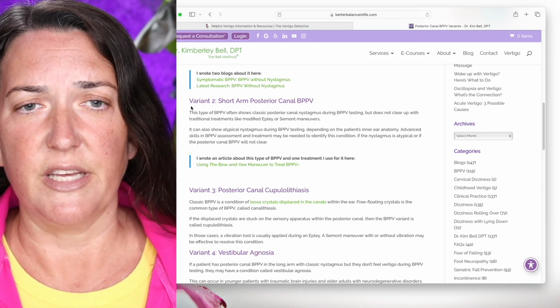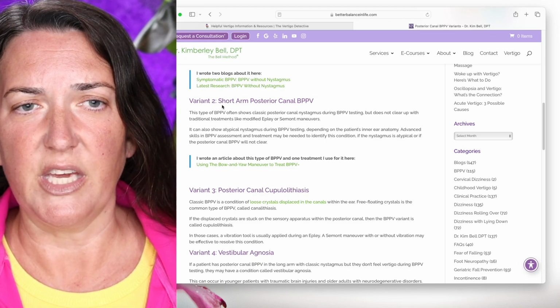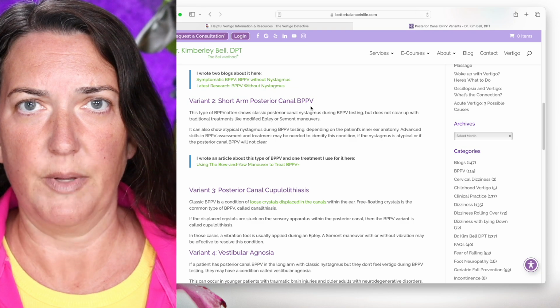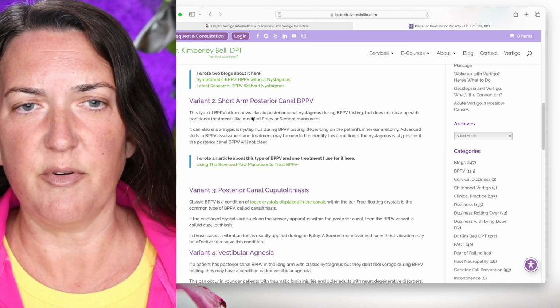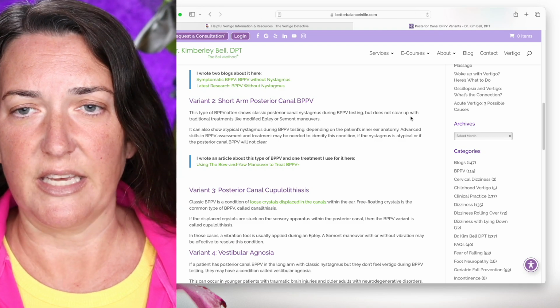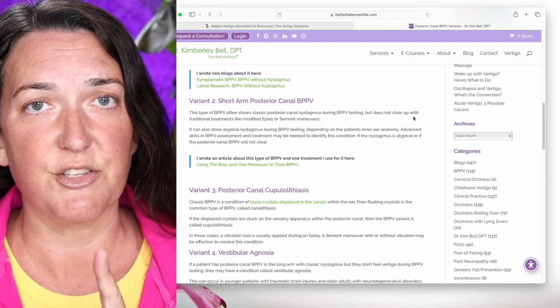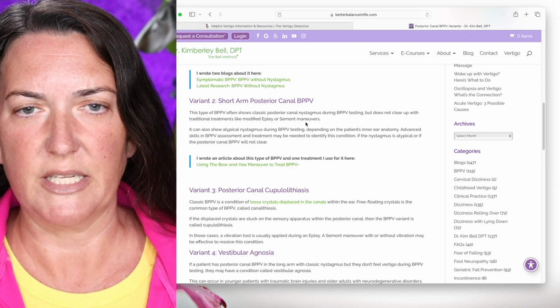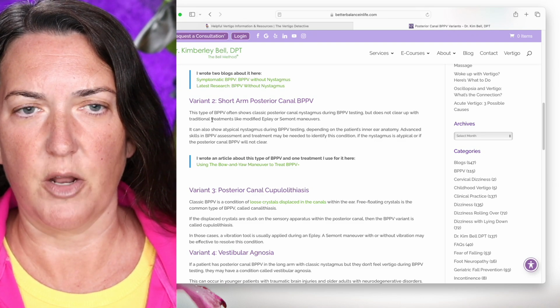The second variant of posterior canal BPPV is that the crystals can go in what's called the short arm. Okay, and this type of BPPV shows the classic nystagmus during testing, but, aha, here's the key. It does not clear up with the traditional treatments like the modified Epley or Semont maneuvers.